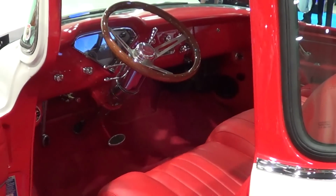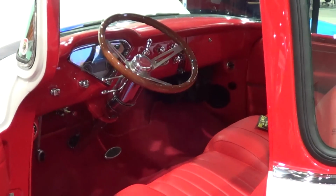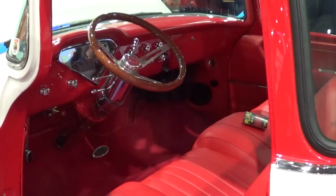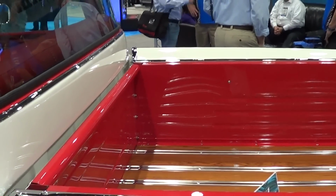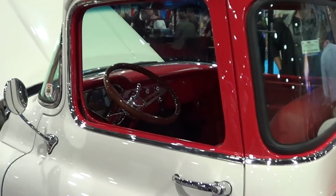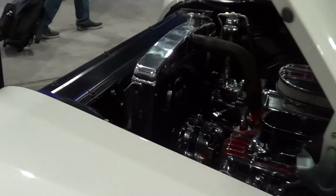The way the color is, it's exactly how it would have come from the factory. Really? Like I said, other than we modernized the color, it's broke down just exactly like it. And like I said, the customer wanted it white and red, he didn't want it red and white. Oh, I got you. He wanted the primary color to be white. Exactly. I got you. How long did it take you to do this build?